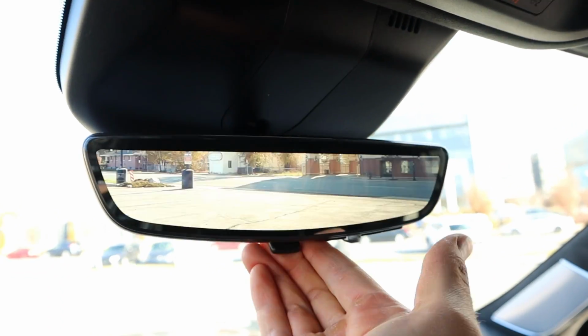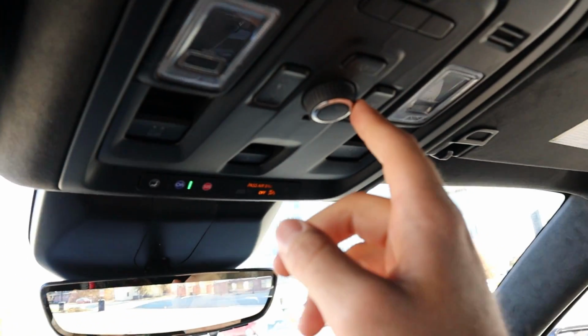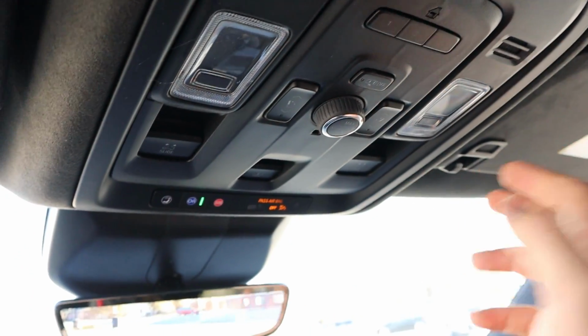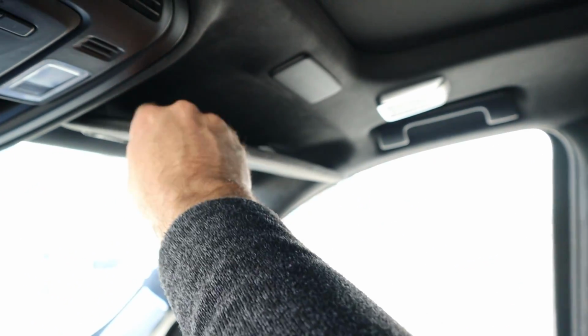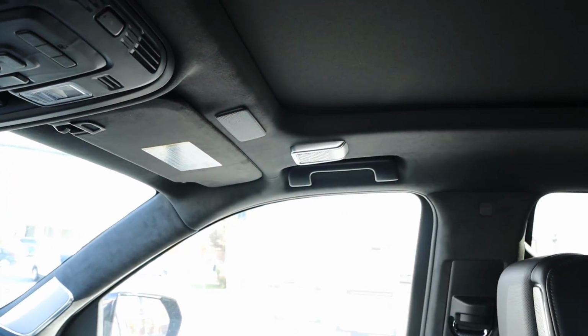So a few features up top. We have the camera mirror, which you know I'm a huge fan of. And then you can see we've got some controls here for like the seats, for the hatch, and then also for the sunroof as well. This has a full panoramic sunroof here up top. And then look at the headliner as well. Really nice premium headliner. And then again, tons of speakers here for the sound system.